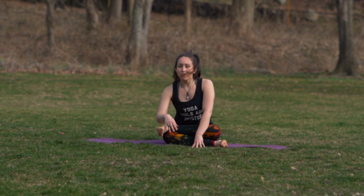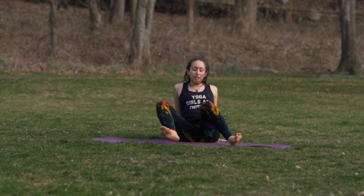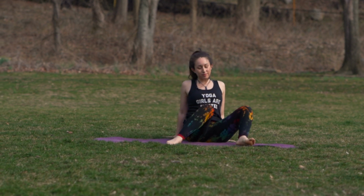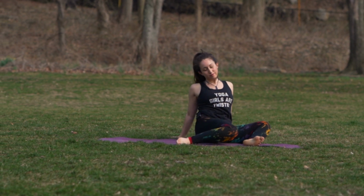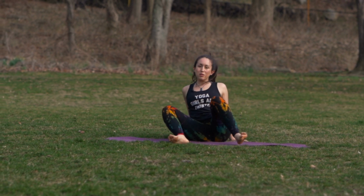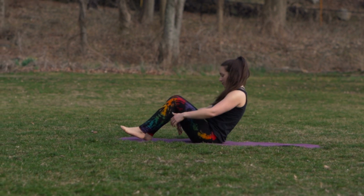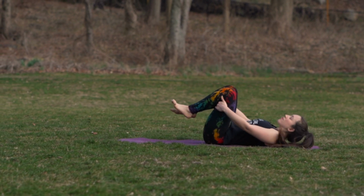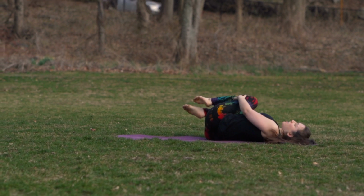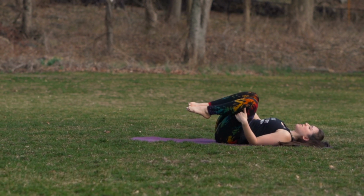Walk your hands in, come on up. Hands behind you, feet nice and wide. Windshield wiper the knees. And now come onto your back. Hug your knees in, coming back to the awareness of the ground under you, just as we started.